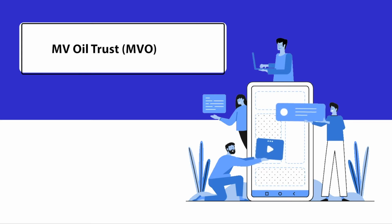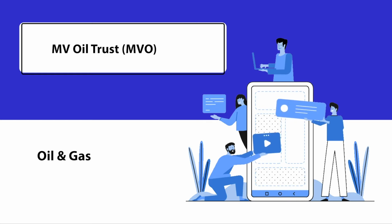The next company on my list is MV Oil Trust, ticker MVO. This particular company is in the oil and gas space. They pay a quarterly dividend, and they actually almost doubled their dividend. Actually, they did double their dividend from their prior dividend.